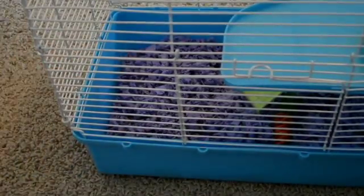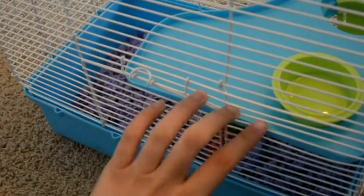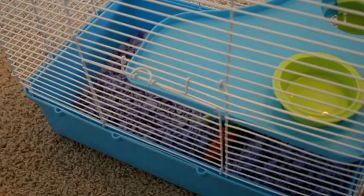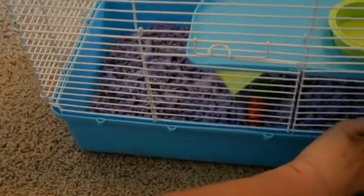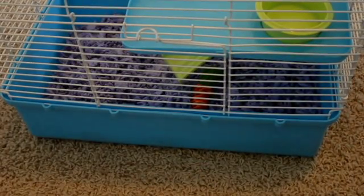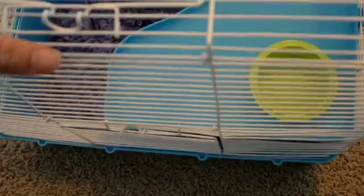So I actually have put it together already, and I'll show you. This is what it looks like. It has 2 levels. I don't really like how this connects though, because it doesn't connect very well. So this will just be a travel cage for my gerbils, because before I had the Critter Keeper, and that was really way too small for my gerbils. So this will be their new travel cage. It does have a slide that doesn't connect well either.